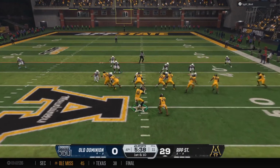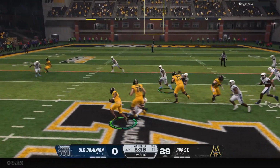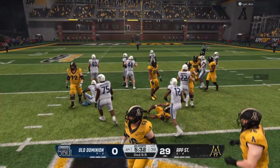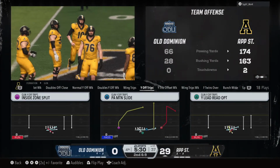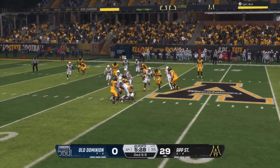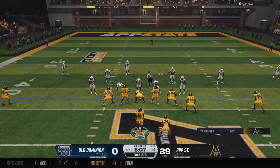Reese, I really don't think it's that hard. My guy is better than yours. Find the matchup across the field. Running back's got some speed. Get it in his hands quickly. Throw it to him fast. Let him make somebody miss against a slower guy that's usually a linebacker. After picking up a couple, it's 2nd and 8.